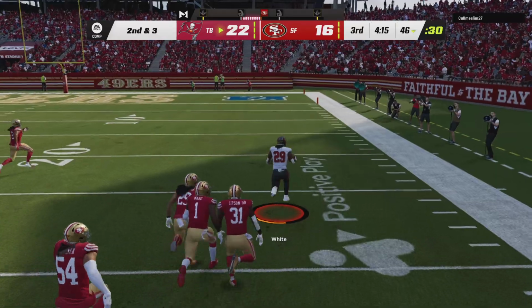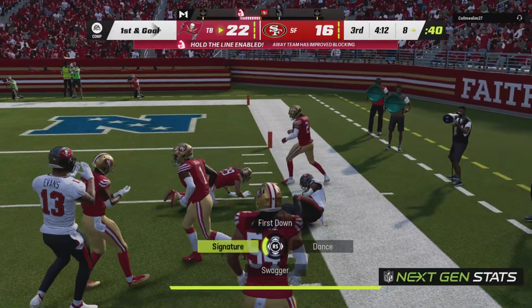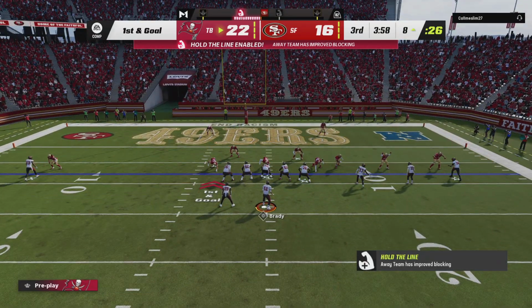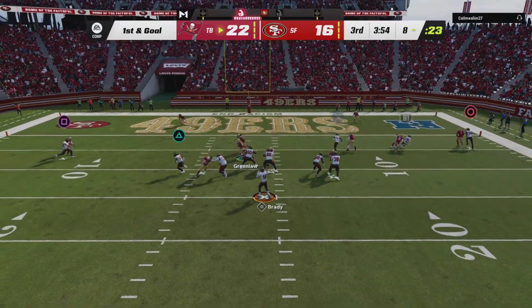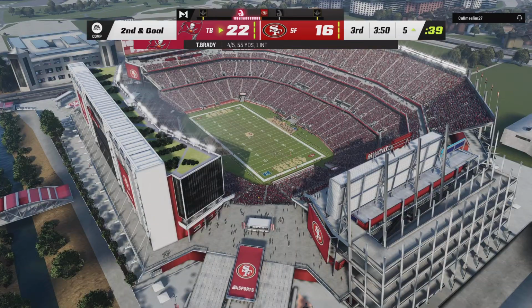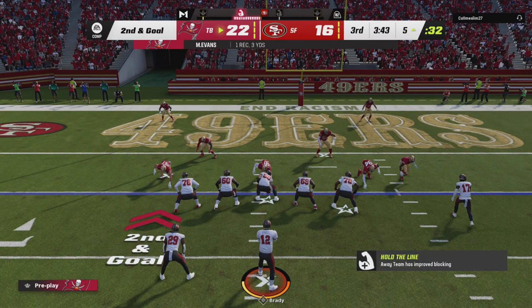And some room to maneuver. And all the way down to the 5. The chain gang hustling to catch up. Here's first and goal from just inside the 10. From the gun, it's Brady. Quick throw, finding Mike Evans. And they'll get this from the 8 to the 5. Pickup of 3.